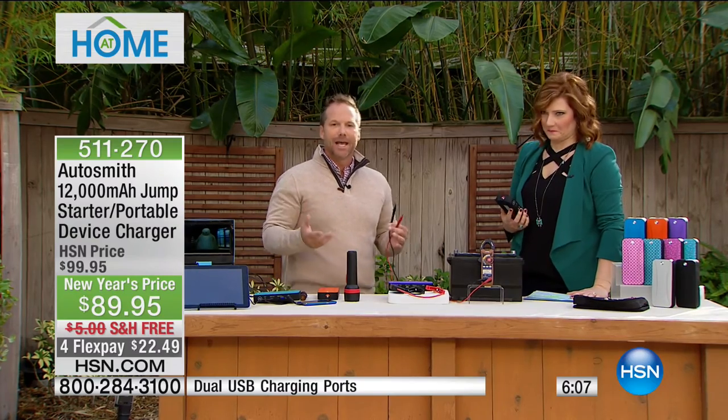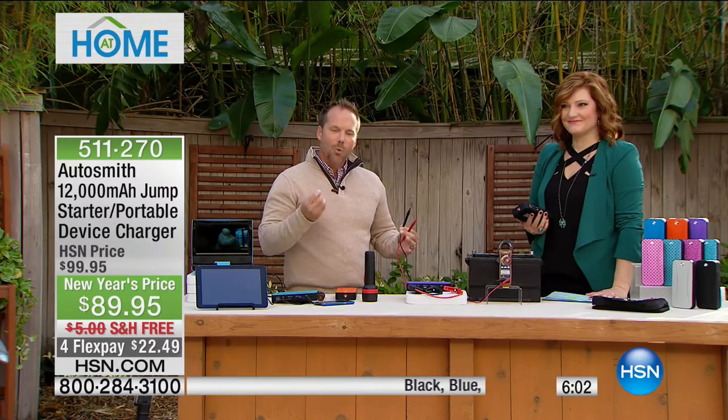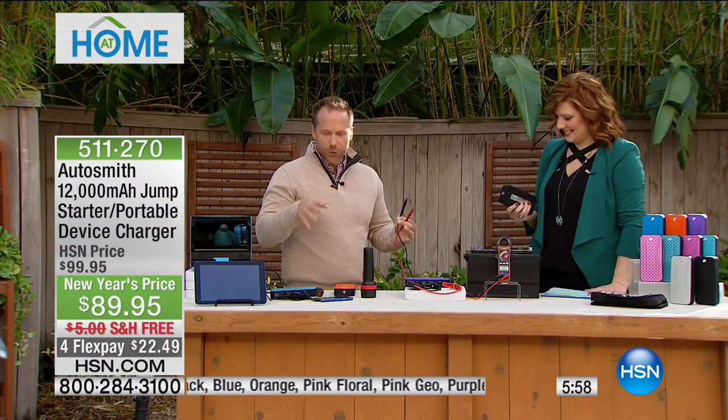You want to get back quickly, but with AutoSmith and HSN and being exclusive, we all got together and said, why not give it the bells and whistles, as we say down south? Give it more, so you can take this on the go. So if you have that dead battery, guess what? You can charge all your portable devices.